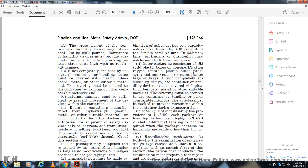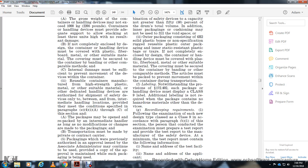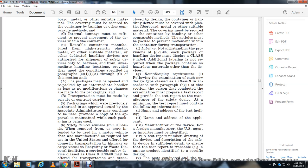The packages may be opened to repack with the intermediate handler as long as notification of the changes is made with the packaging. Transportation must be made with the private contract carrier. Packages with the previously authorized approval of the issue with the associated administrator must continue to provide a copy with approval to maintain within such packaging being used.